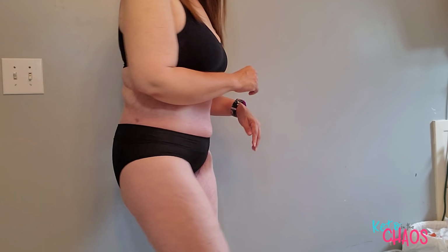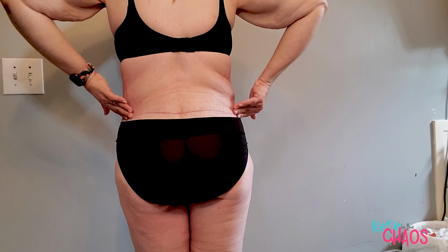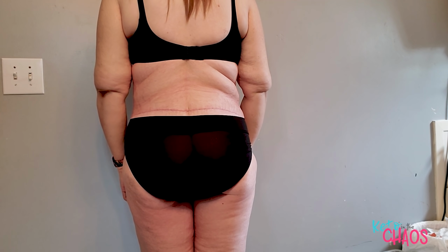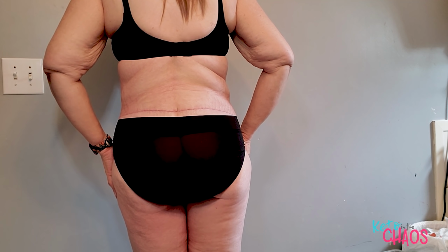Oh, and my back. I guess I have to show my back. Okay, and as far as the back goes, you can see the scar here. It's really, really thin. Everything's looking good in my opinion.